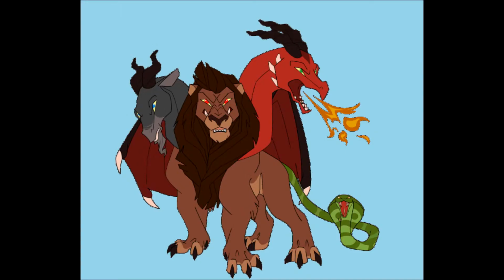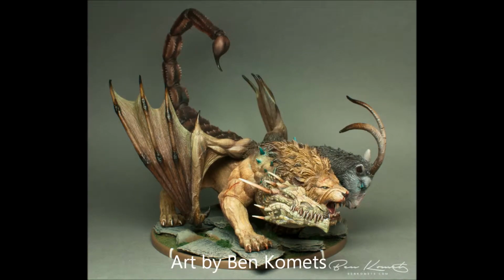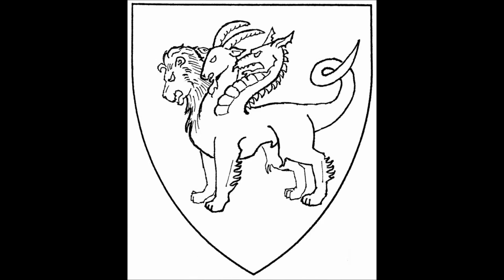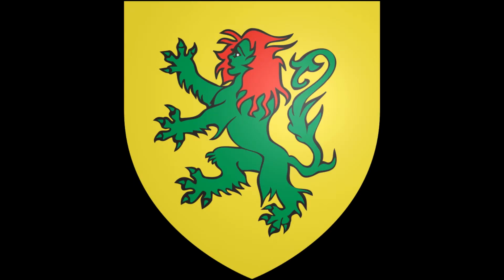Because there are so many different depictions of them these days, you're going to get some crazy ones, but right now I'm focusing on heraldry. Heraldic chimeras are sometimes closer to the D&D version, with a lion's body, dragon's tail, and the heads of a lion, a goat, and a dragon at the front. Other times, though, they're doing their own thing entirely.